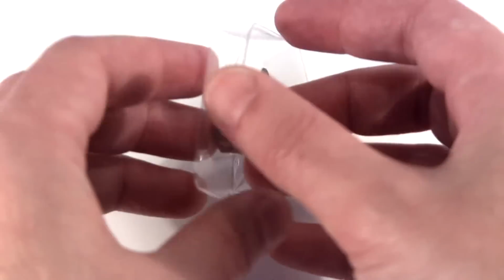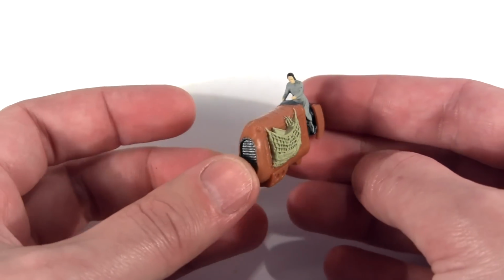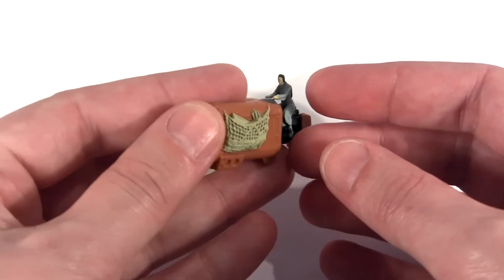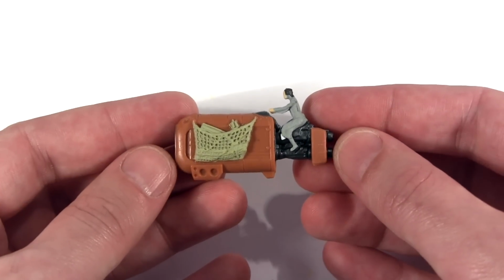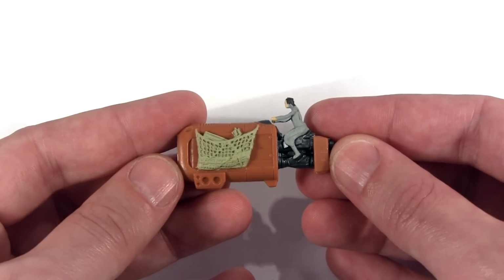So first up, from The Force Awakens, we have Rey atop her speeder, ready to travel the wastelands of Jakku, although she seems to have a reusable shopping bag strapped to the side, so maybe she's popped down the road to Tesco's to pick up a few bits. Cute little miniature though, seems to have a hole on the bottom here. I think you can plug that into the larger playsets that are available.